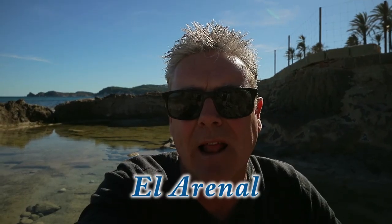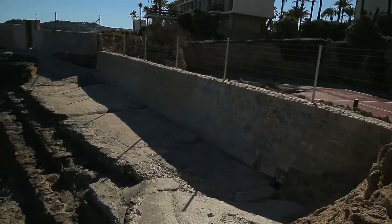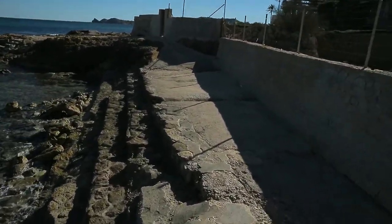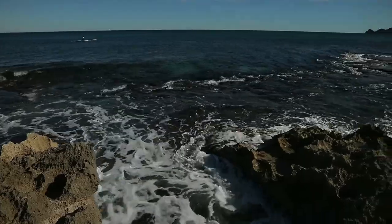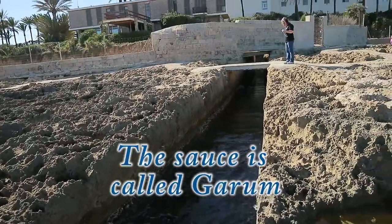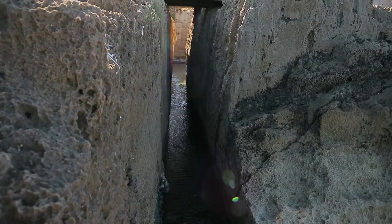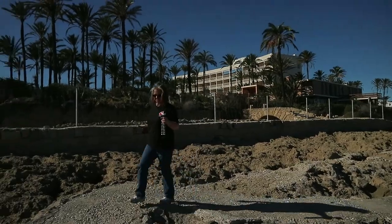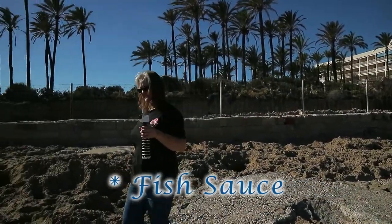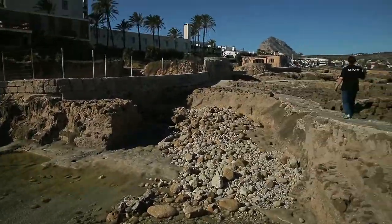I'm at a place called El Arenal. It's just a short 10-minute drive from Javea along the coast south. And this is a place that was quite important in Roman times because they used to export kind of a fish sauce that they made locally. And what they did was they carved out these rocks here to make these big pools. They threw all the fish guts in and then pile them up with salt and let them sit there and ferment in the sunshine. And then they'd sell this kind of like cooking oil, which was quite a common cooking ingredient in Roman times, all across the Roman Empire.